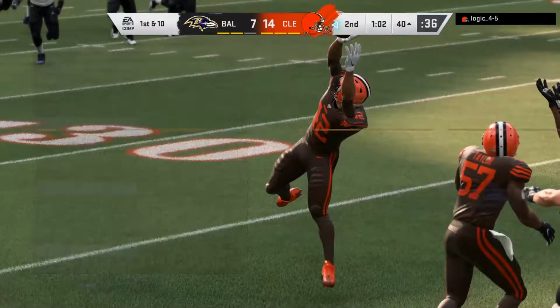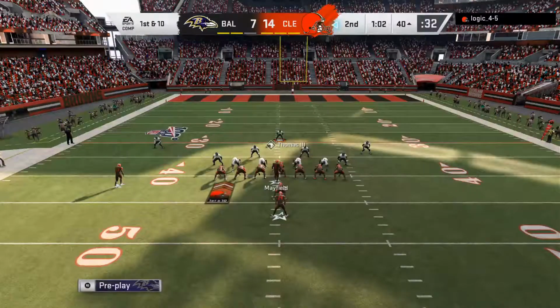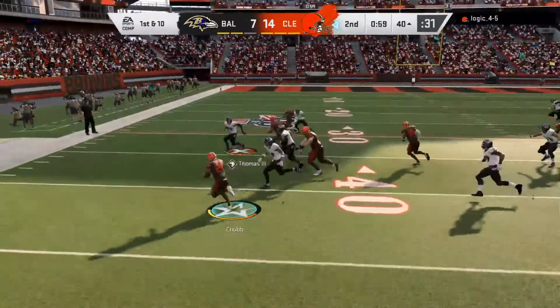He always talked about how much pressure is in the face of a guy, and can he step into a throw. And when you can't do that, oftentimes interceptions result.